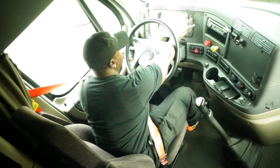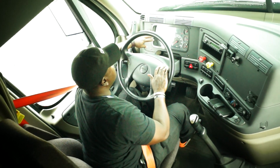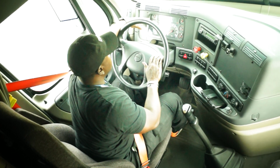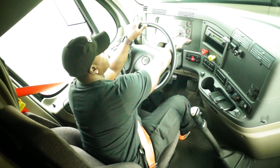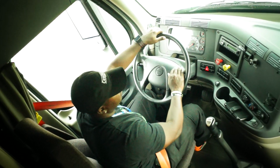My dashboard is properly illuminated. My water temperature gauge is rising at normal range. My oil temperature gauge is rising at normal operating range. My primary and secondary gauges are between 120 and 140, which is governor's cutout.